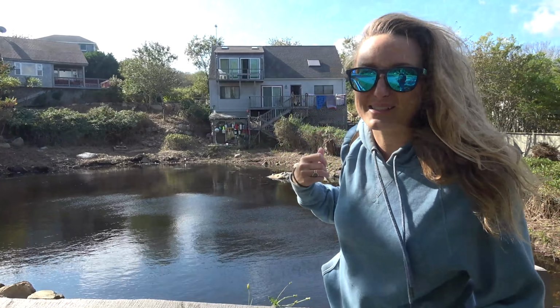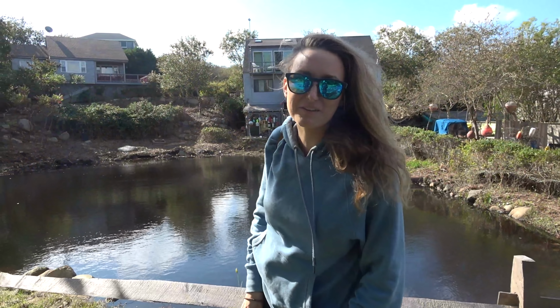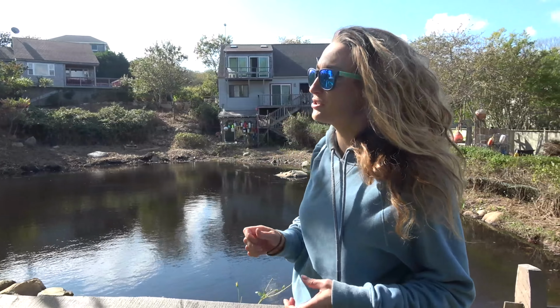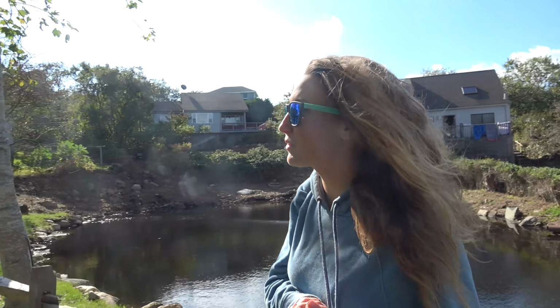If you can see behind me, there's these turtles sunning themselves because it's so cold here. Another fun fact is that there's only about 12 residents here on the island that stay year-round. So there's a mass exodus last week. So that's pretty interesting. Oh, and here's 2 of the people going by right now.